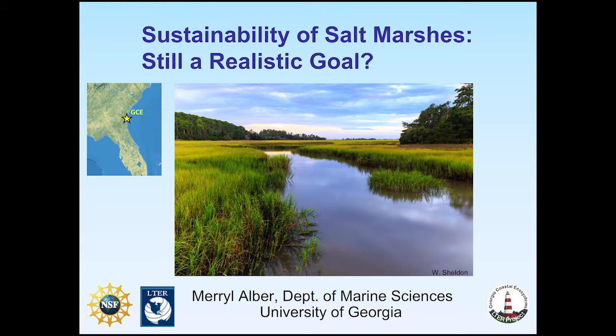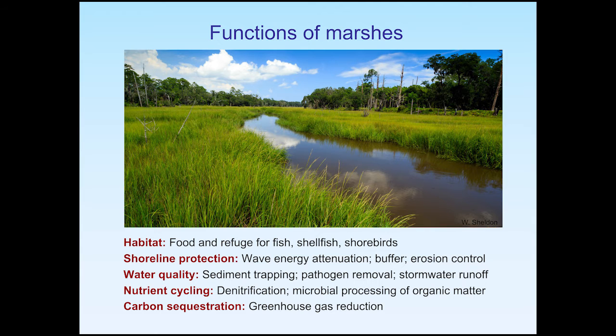I'm going to talk to you about work that we're doing in the Georgia coastal ecosystems, right here on the coast of Georgia, and I'm going to address specifically the question about sustainability of marshes. So before I get there, let's just take a little step back about why we care about marshes.